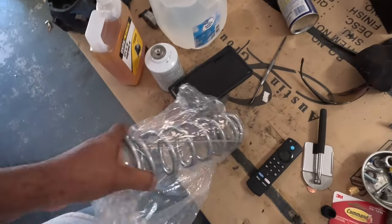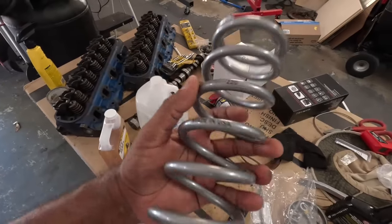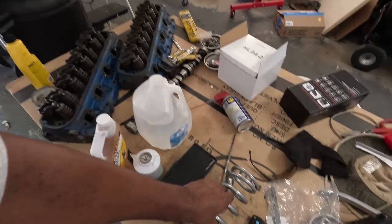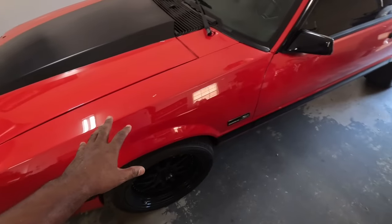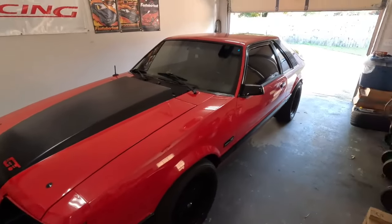But anyhow, yep, these. You can see right there, there's a spring rate right there, 220. Literally half of what's on there now, because the ones that are on there are 448 and these are 220. So that should be a definite improvement on ride quality, as in the stiffness and harshness of the ride. You can see Red Fox sitting inside, all ready to go. The only thing I gotta do now is jack it up, start snatching this thing loose, and put the new springs on there. I'll probably get to doing that shortly, but I'll get back with you in a few.